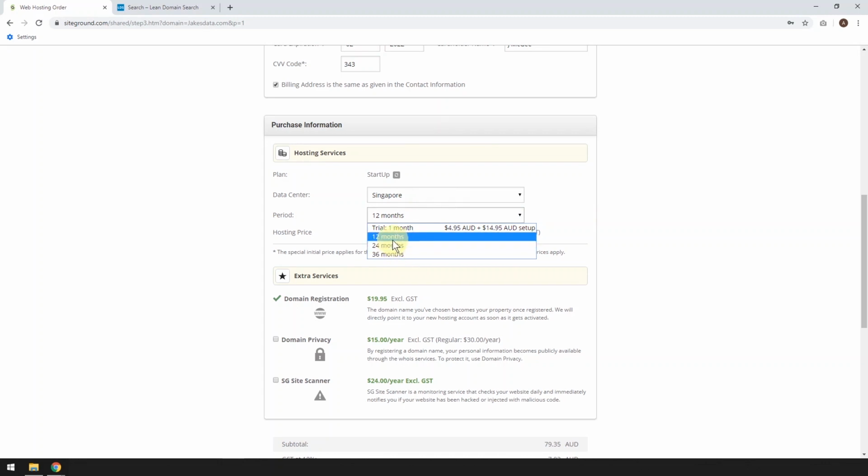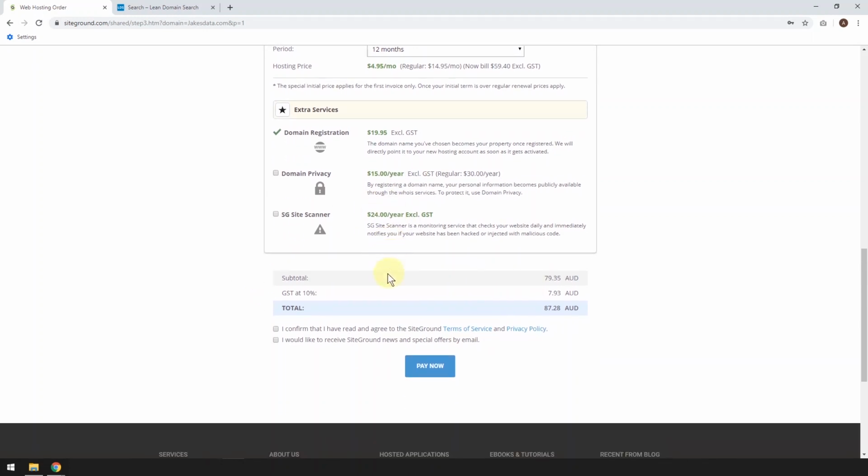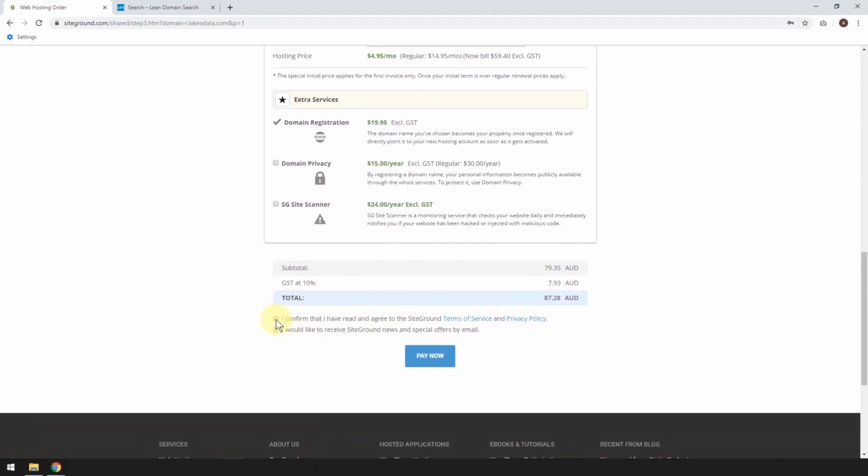And here we choose our duration. You can choose 36 months, 12 months, or 24, up to you. We do need the domain registration, but the other extras you don't actually need. So I'm going to leave those unticked. And then you just agree to the terms and then pay now.